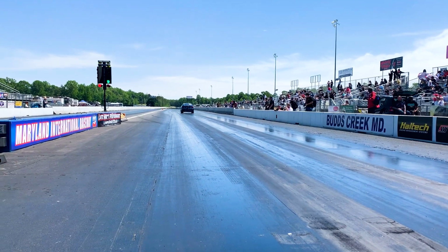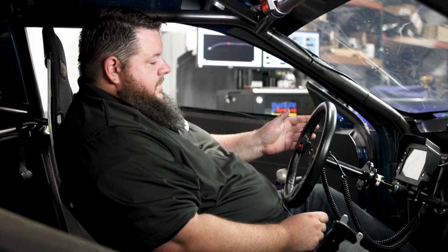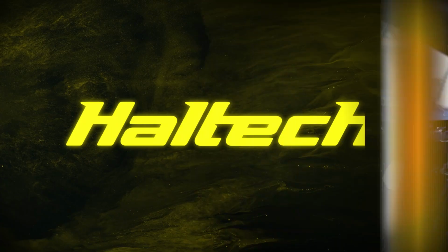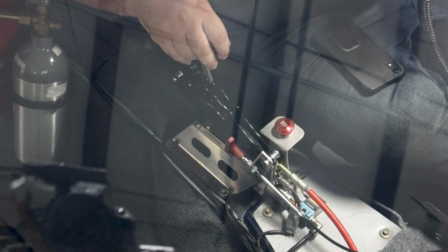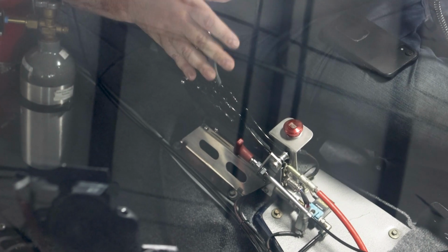In this case, we're using the bump button to control the line lock to do a burnout, and then going down the racetrack, the bump button can also increase the boost level. We'll also see a 2-speed shifter that's connected to our Turbo 400 transmission. We're also using a Haltech boost control solenoid that's been repurposed to run the shifter.